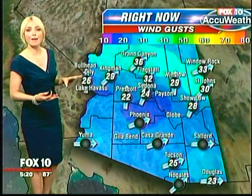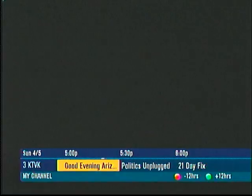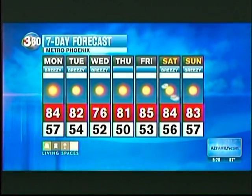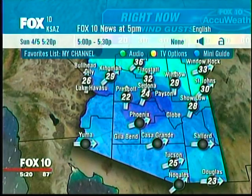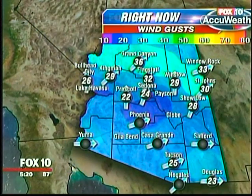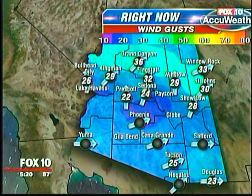But all in all, what we're seeing is another breezy day, another warm and dry forecast for the next several days. So let's zoom in, take a look at that weather picture. High pressure is what we've been watching with those above average temperatures. Breezy winds from time to time. We're seeing sustained gusts anywhere in the 20s and 30s across the state. 36 miles an hour in the Grand Canyon, 29-mile-an-hour gusts in Winslow, 30-mile-an-hour gusts in St.